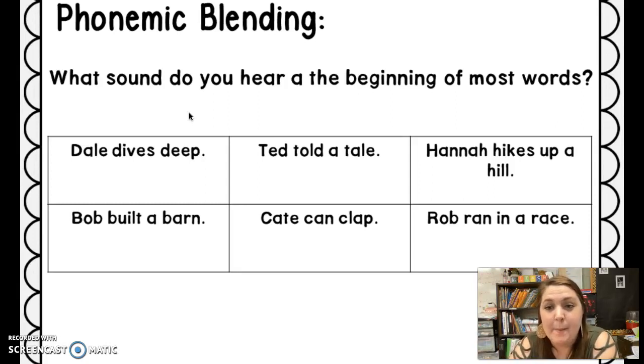Hannah hikes up a hill. What sound did you hear at the beginning of most of those words? Good job. Bob built a barn. What do you hear at the beginning of those words? B, b, b.